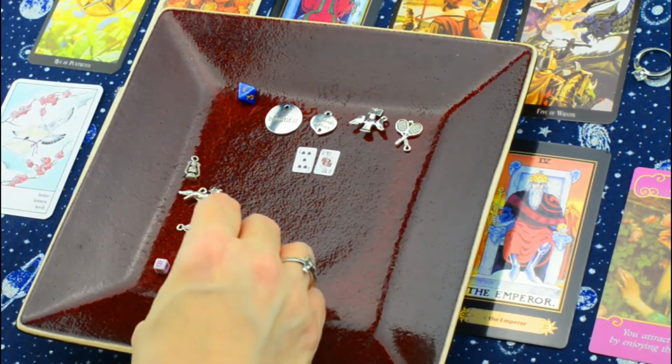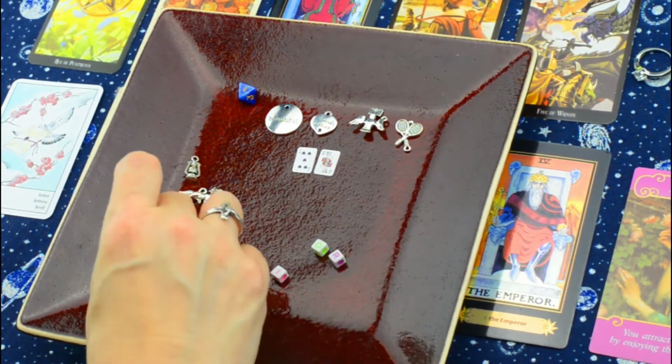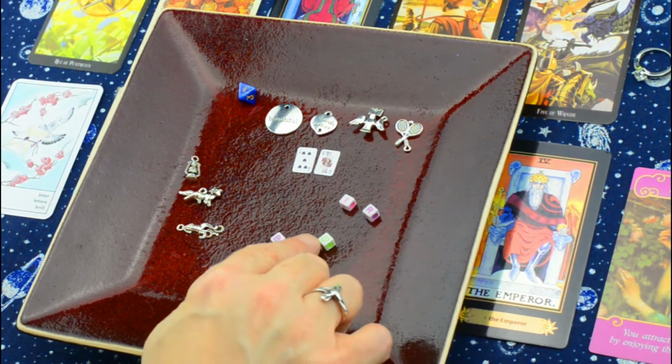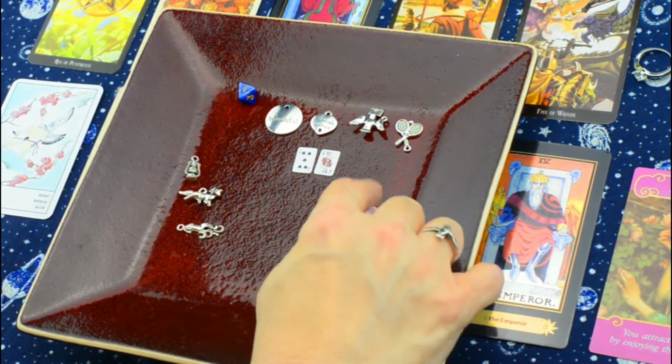We have some letters here. We have an O, an R, an I, and a B. They might be initials, or they might mean something to you specifically. Don't know. Might be able to make some words out of them.